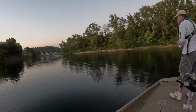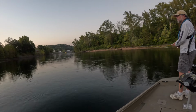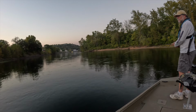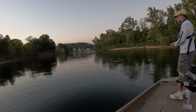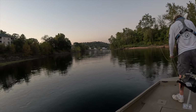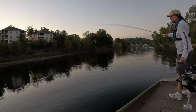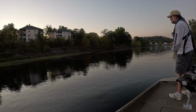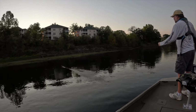Yeah, I don't know what we're going to do with these fish and handling them. We're going to have to figure something out, because I sure don't want to hurt them. A lot of fish that are midging. Right over here. I don't know how deep the water is.